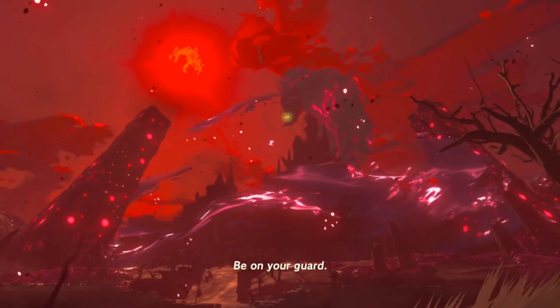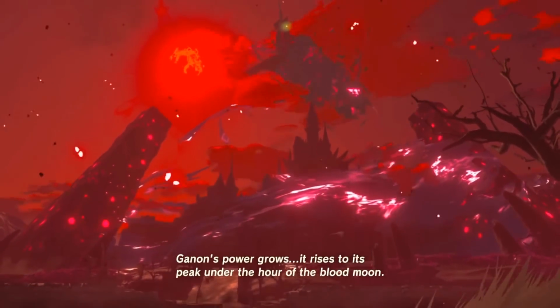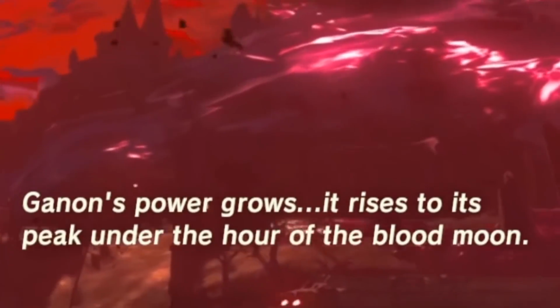Back in Breath of the Wild, as many people know, Zelda has something specific to say about the chilling night of the blood moon. She states that Ganon's power rises to its peak under the blood moon. Ganon's power, a magical blood moon. What's the correlation? Why should the moon react to Ganon flexing on it a little bit?